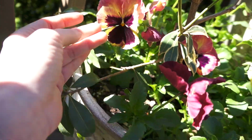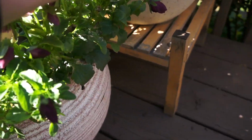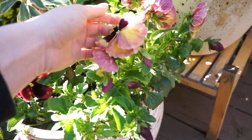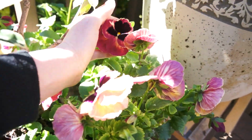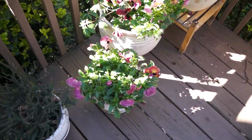Look at that color. It's so beautiful. And there's a few different varieties here. Some of them have lots of yellow, some of them only have a tiny bit of yellow, some of them are all red, like this one. Just lots of beautiful pansies around the base of that one.